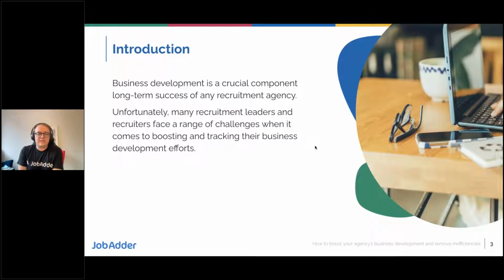Cool. All right. So, a little introduction. Obviously, recruitment, filling roles, getting candidates in those roles, is a very large component of what agencies do. But business development is such a crucial component to the long-term success of any agency. Unfortunately, we've found that many recruitment leaders and recruiters are facing a range of challenges when it comes to not just doing business development, but doing it really well, tracking their efforts and staying on top of things.